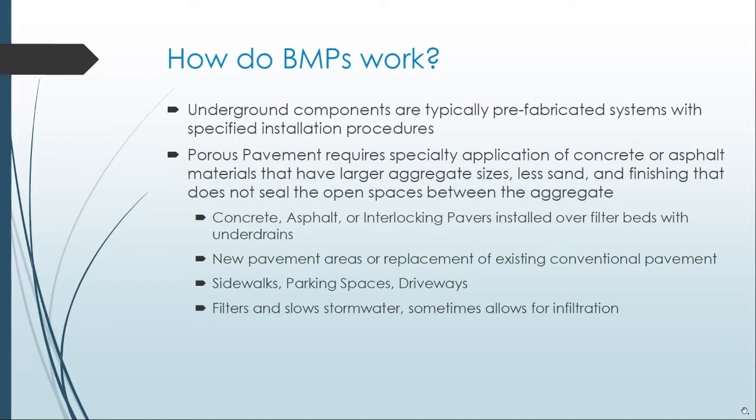New pavement areas, we see these porous pavements going in as new pavement, or we see it as replacing existing conventional pavement. If the slope of the site leads to the water being pushed towards an existing conventional pavement, that area can be replaced, excavated, and this porous installed. We've seen sidewalks, parking spaces, driveways, patios. I've seen some interlocking paver patios that the gutter system runs directly onto.